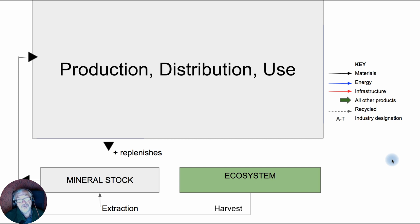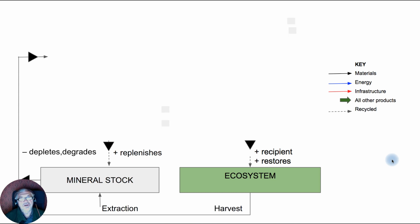Eventually, if it's not replaced, then we will use up all of the minerals in the lithosphere, and there's a risk that we'll degrade the ecosystem to a point where we can't harvest as much. So we can see that we have a replenishment of the mineral stock, and that biological material will go back into the ecosystem as a recipient, or there'll be work done to restore the ecosystem. So that's the basic, very simple schema that we want to talk about. Let's look then at what goes on inside that box.